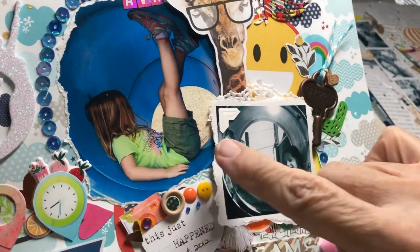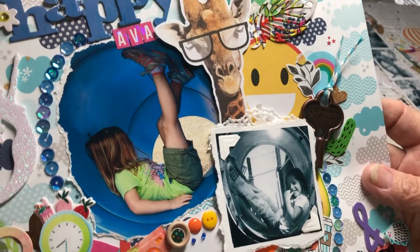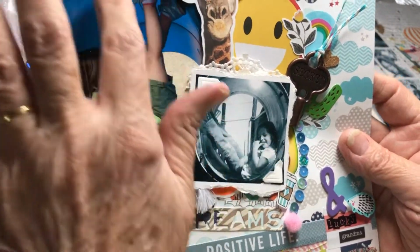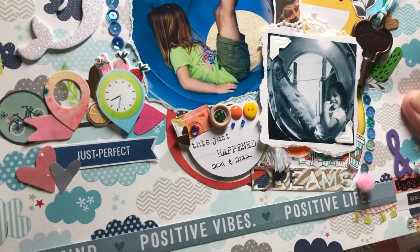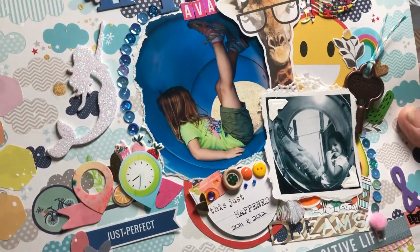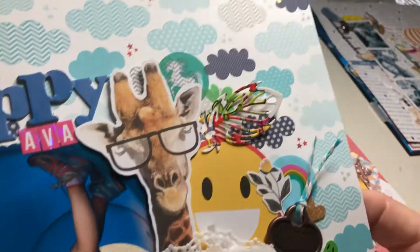I saw these photos of Ava at 2 different times, 2 different parks, and printed one in color, one in black and white, and used the curves. I tore this photo out, used the curves to do my sequins. I had fun on this one with doing things a little bit differently than I had done in some others.